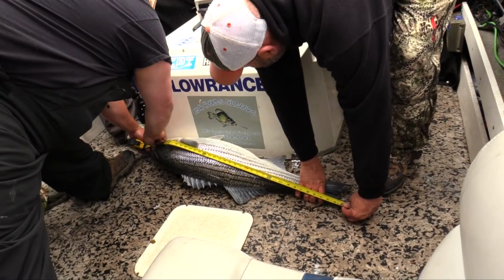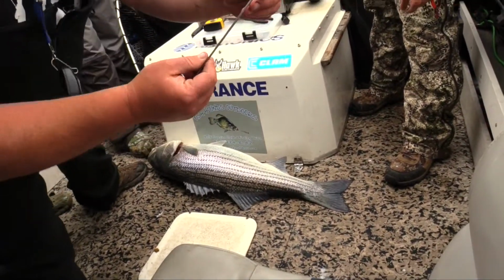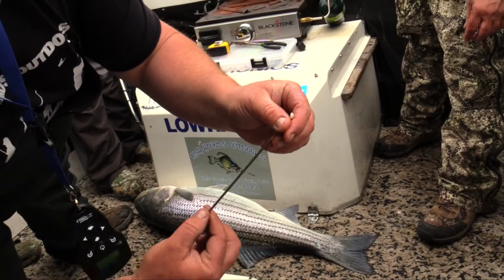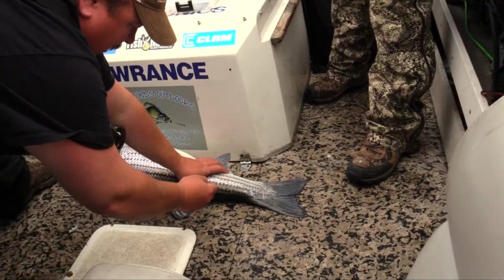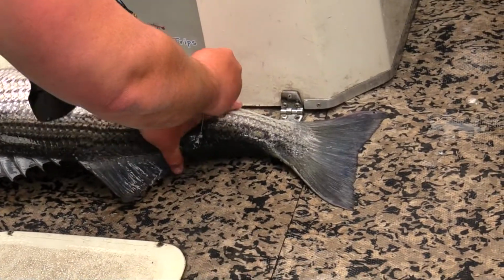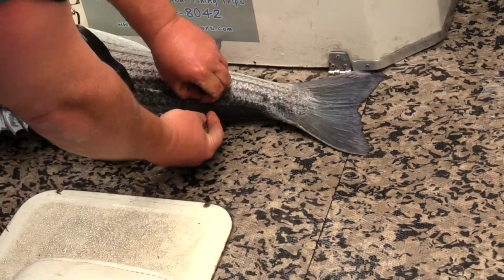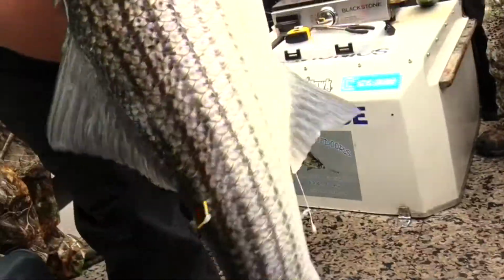Is it 40? 40 inches. We got the tag in here. See, the tag's got a number on it. Right behind this fin. Go right in here. Get behind the scale. Go right straight through. These tags lock on. Second fish over 40 inches tagged today, folks.